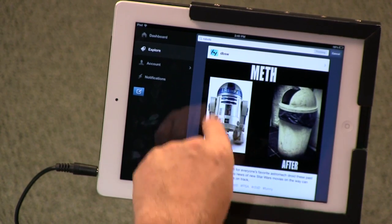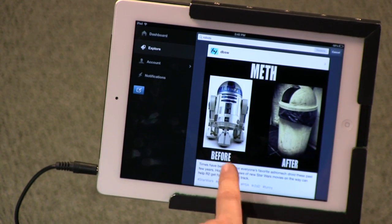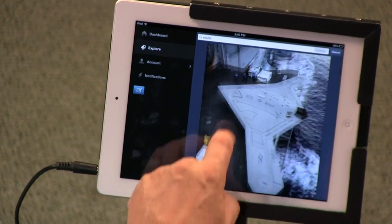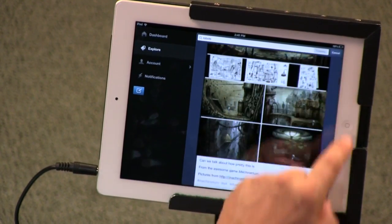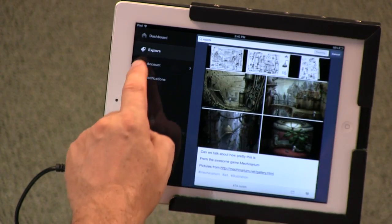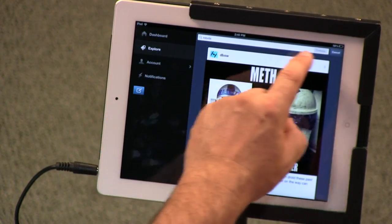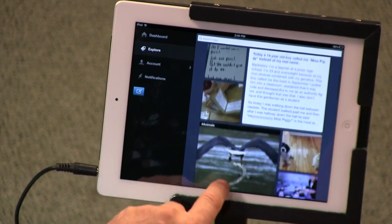Now I will get it in my Tumblr feed. That's funny. Meth kills. Before and after. So these are all pictures of robots and stuff. Now they're going to be in my Tumblr log. So Explorer is a great way to find new Tumblr logs. Let's cancel that tracking so we can see other stuff in here.